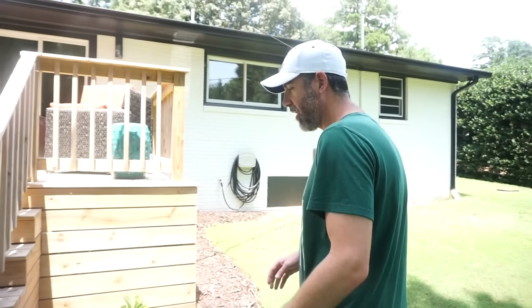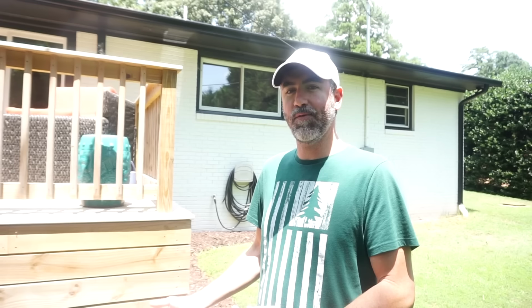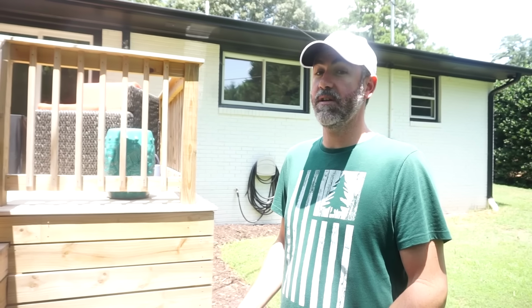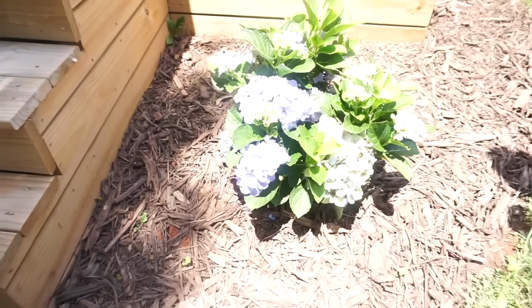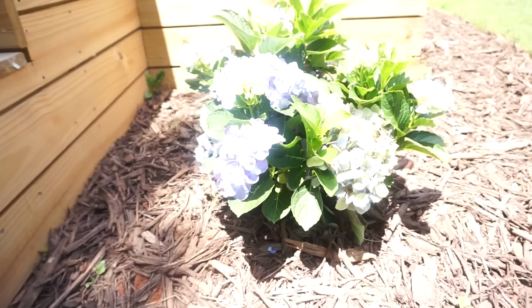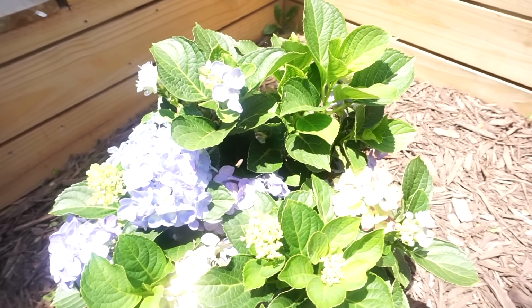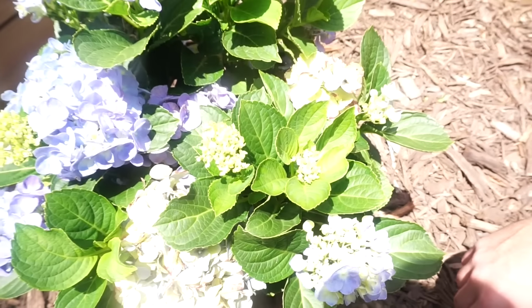And probably like, what, a week after we planted it, we actually went out of town for several days. And we came back to it. And y'all, she was struggling. Bad. But we now have beautiful hydrangea action. Look how beautiful it is. Thriving over here. Wow. There's so many blooms and so many that are like about to bloom.